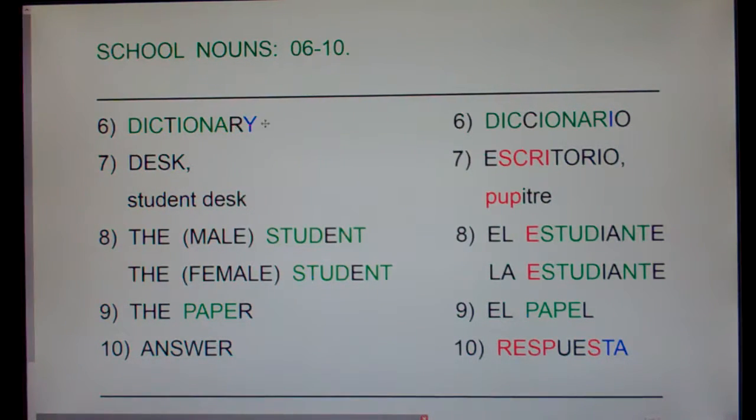Also notice this letter Y turns into I. You see that all the time. Day, with a Y, in Spanish turns into día with an I. Mary, with a Y, turns into María with an I. And history, with a Y in English, turns into I. Spanish speakers really don't like the letter Y, so frequently if there's a Y in the English word, in Spanish it turns into an I.